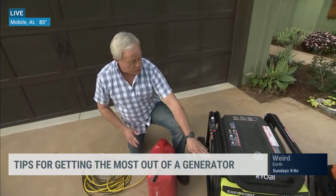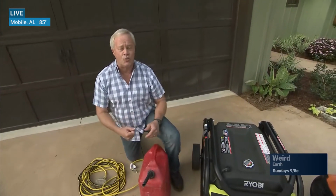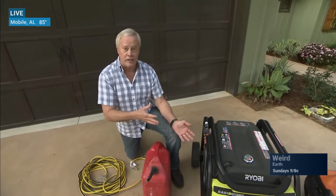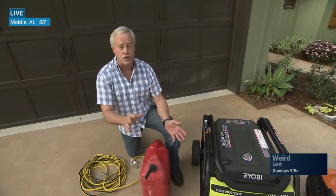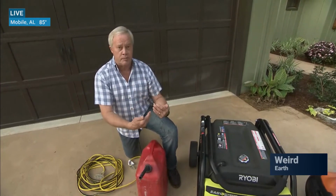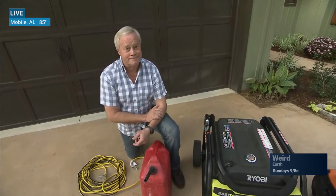Another thing you can do that's very easy is to remove the spark plug and put in a new spark plug. Very inexpensive. It'll make that engine work so much better. Also, the air filter. You can clean it adequately. That's very easy. You can find all the instructions online or just buy a new one if it's been sitting up a little while. It's very important with a gas engine like this, because when you rely on it, when that power's out, it's going to really be working hard.